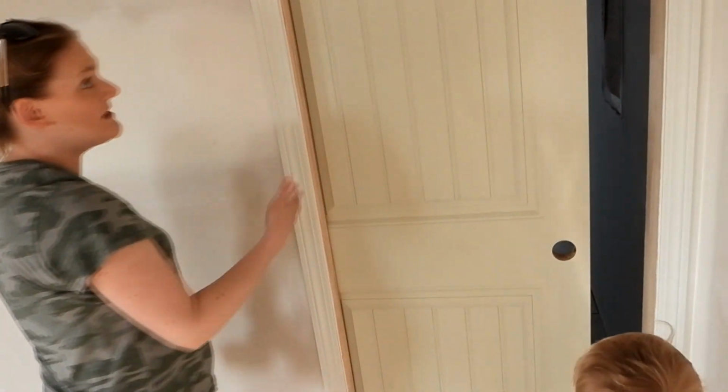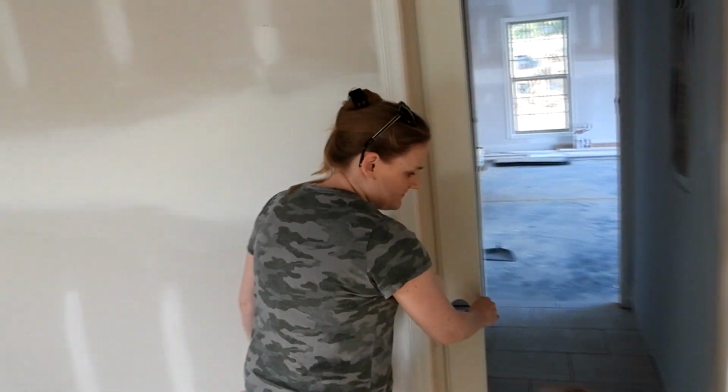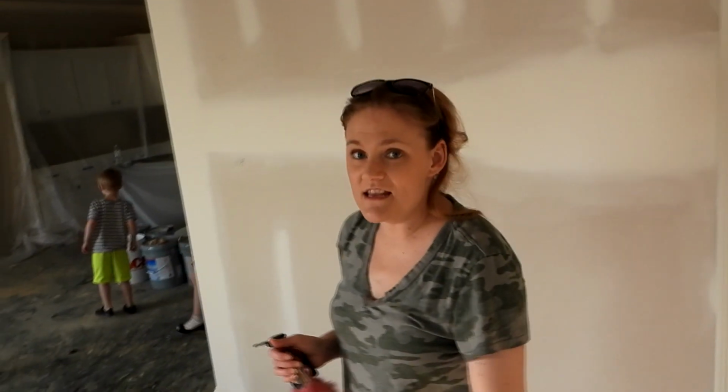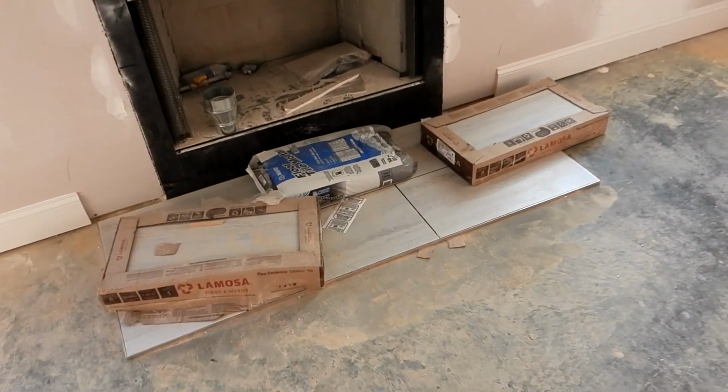And then those are the doors I picked out. And then I stuck with the traditional trim too, so it just looks like normal trim. And then we got that same tile on around, it's going to go around the fireplace. And then we can go over here.